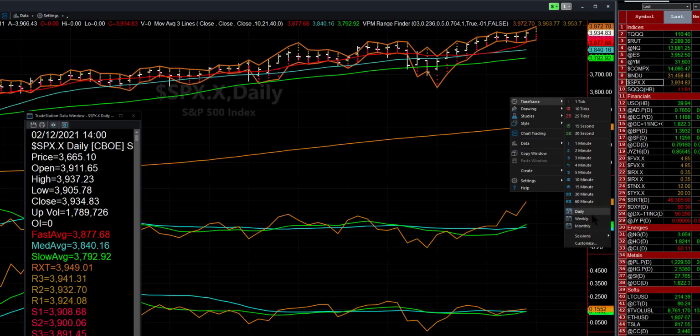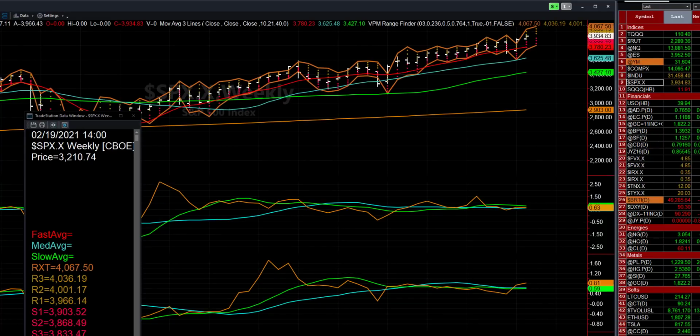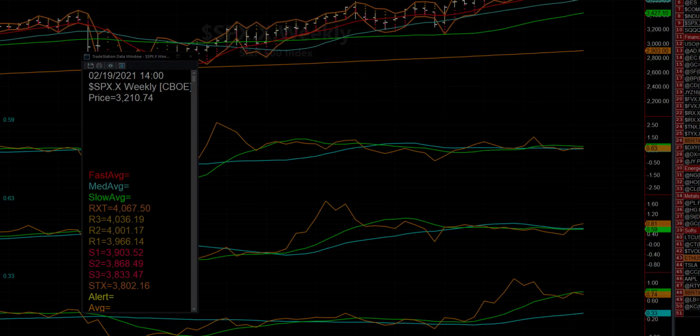Taking a quick look at the weekly chart on SPX, we look at the expectations for this week. R1 is 39.66, and there's a possibility now that we're going to move toward R2 this week, which would be 4,001. So basically challenge the 4,000 handle in this pattern, and that would just be an R2 move. It's a given that we will see an R1 number 39.66, S1 39.03. That's going to be right in that support level that I talked about. So S1, R1 minimum. Most likely we could see an R2 this week up to 4,000.